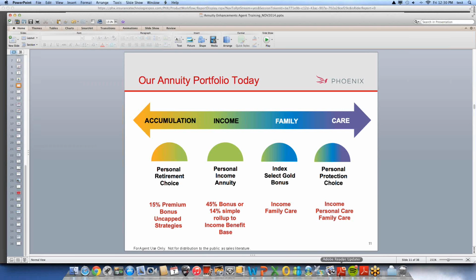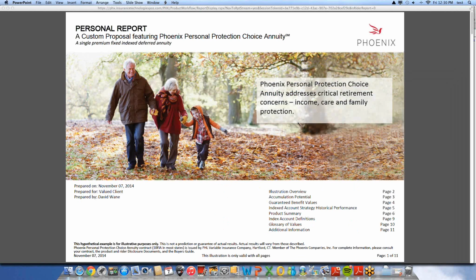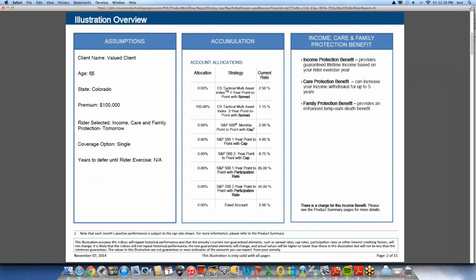Okay, so let's go to report. Okay. So with this product, client age 65, $100,000. The other part is you can select different variations of those riders. You don't have to go for all three, right? There's 3 different iterations. But we want income, we want the personal care, and we want the family protection.